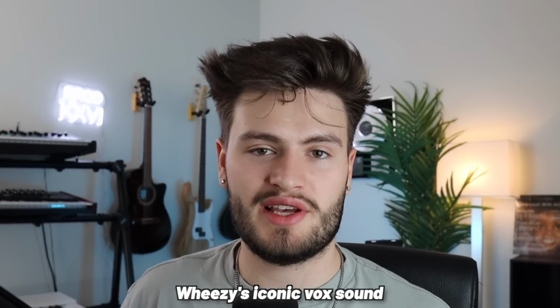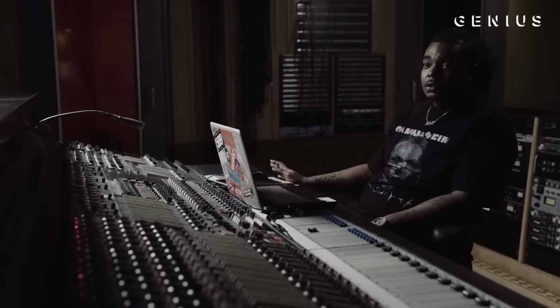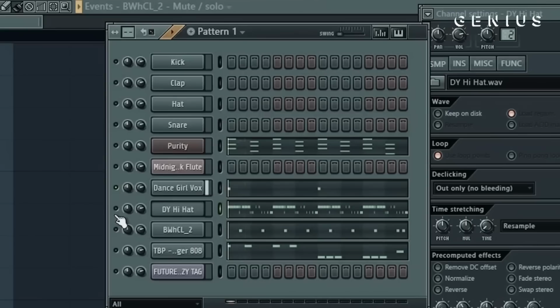From here, I wanted to add Wheezy's iconic Vox sound. At the time, I felt like it was missing the Vox. I just felt like it needed to be there. It gives it that punch.